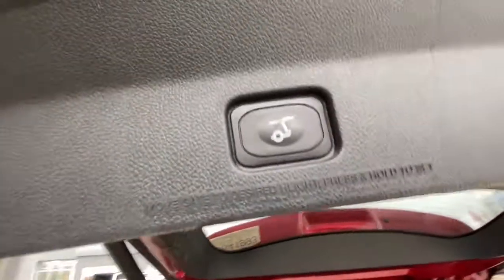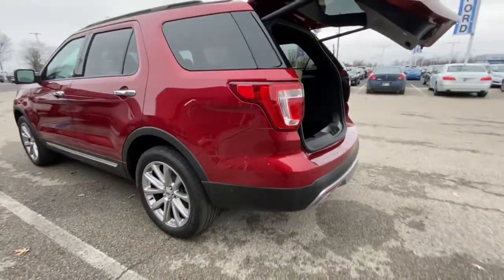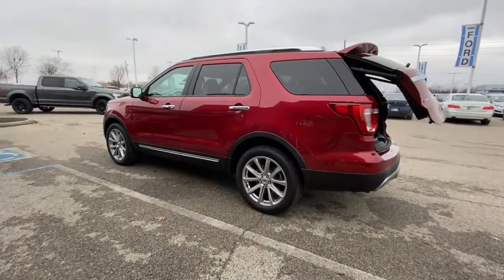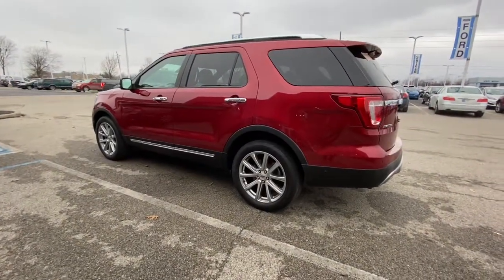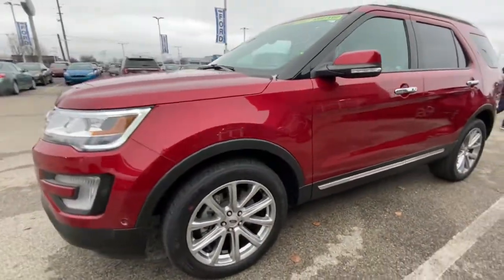These are just some of the great options this vehicle comes with: navigation system, power liftgate, electronic stability control, Bluetooth, seat memory, leather seats, trip computer, power windows, bucket seats, four-wheel disc brakes.